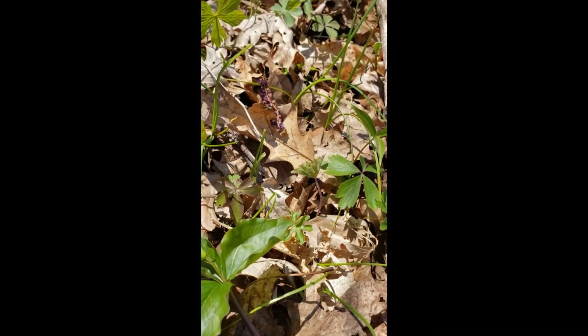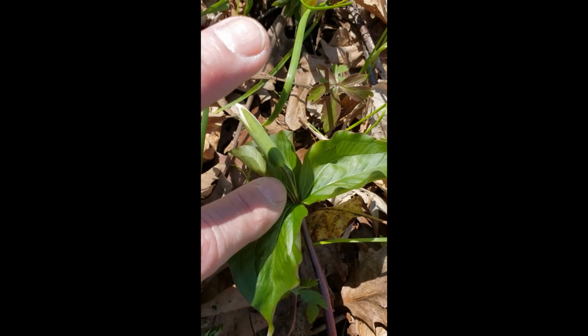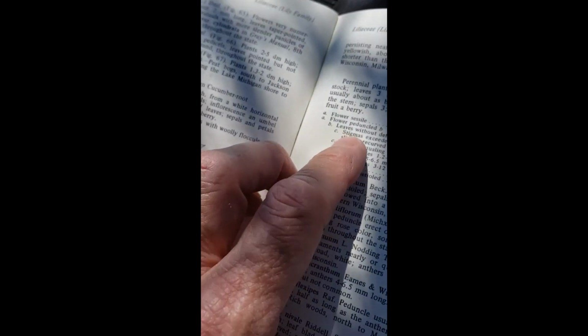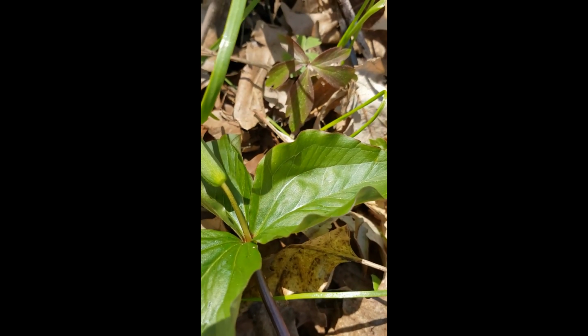So I can move this way a little bit. I'll just use my other hand. See, it's right there. That's the peduncle. And then it says leaves without definite petioles. It looks like that. It doesn't look like there are definite petioles. So you go to C. Stigmas exceeded by the stamens. Stigmas equal or exceeding the stamens.